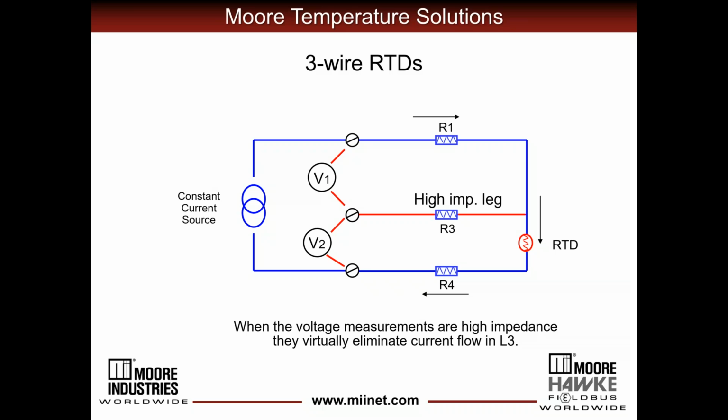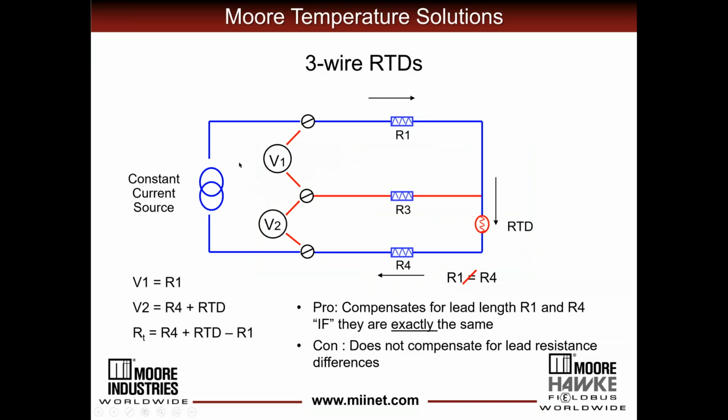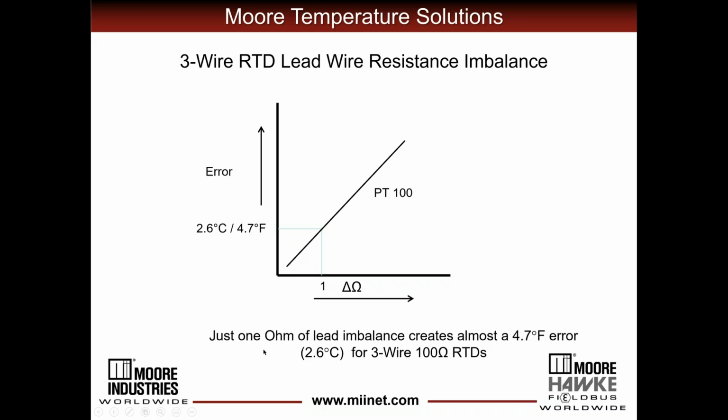So if the 2 current carrying lead wire resistances aren't equal, what happens? Well, there is a result to that problem. Just 1 ohm of lead imbalance causes 4.7 degrees of offset. I'll say that again: in a 100 ohm platinum RTD, if the lead wire imbalance is as little as 1 ohm, we will have an error of about 4.7 degrees F. If you're trying to measure with the accuracy of plus or minus 1 degree F, as we saw in the third slide, this imbalance between R1 and R4 is standing in your way of success.